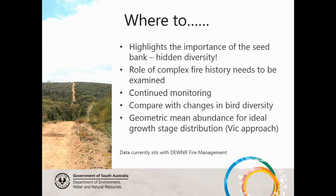And where to from here? This highlights the importance of the seed bank. There's an amazing hidden diversity, and I think some of the previous stuff in Nerifoli on Kangaroo Island has highlighted some of that stuff as well. That there's amazing diversity still sitting in the soil that hasn't been seen for some time. The area has a fairly complex fire history. There's an indication that obviously time since fire reduces species richness, and there's a trend, but the number of fires doesn't seem to pull out as a trend at all.